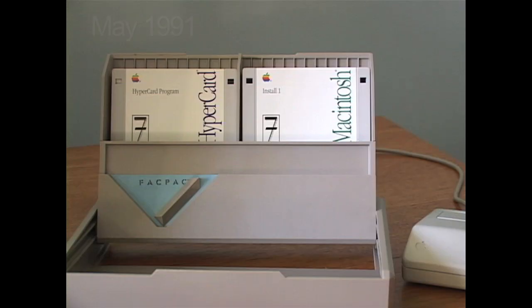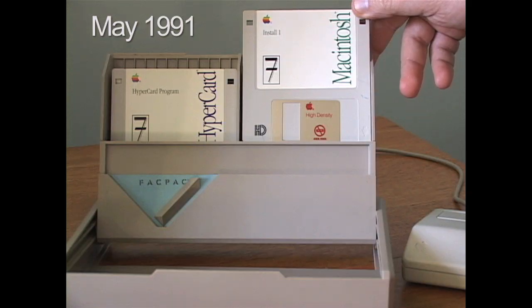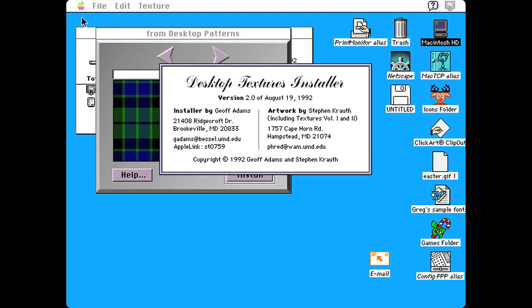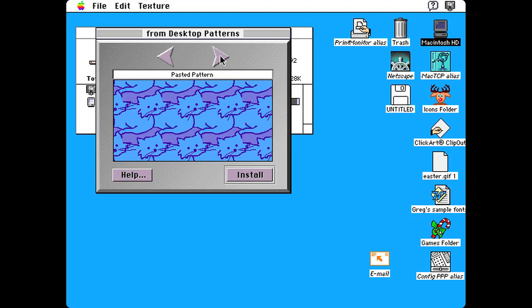System 7 was released in May 1991 and was a significant upgrade. This LC running System 7.1 has some good shareware on it. This one, called Desktop Textures Installer, lets you set some more elaborate desktop patterns. Something very familiar about this.